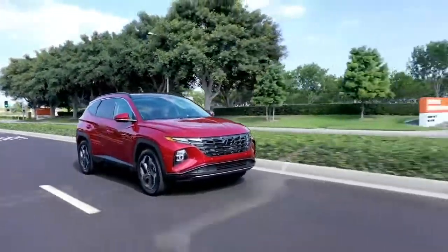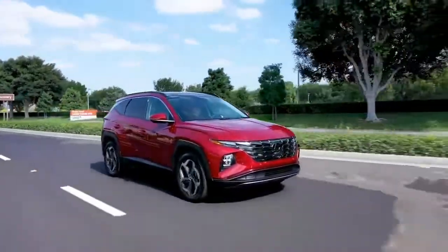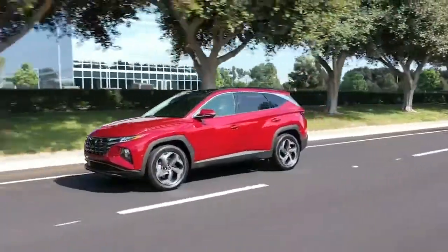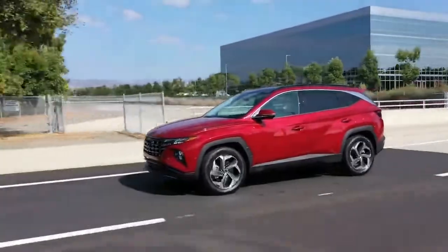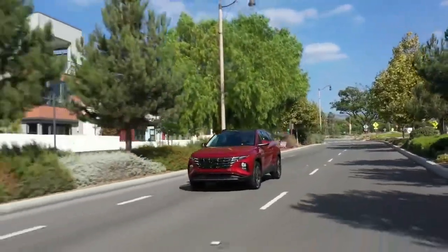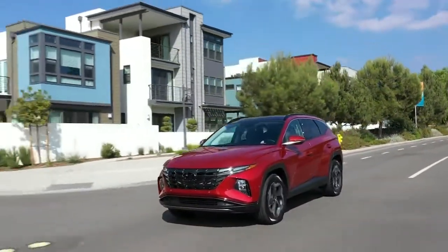Meanwhile, the Tucson Hybrid should range between $27,000 and $35,000, depending on trim. Add another $1,500 if you want all four wheels driven. At the top of the pricing structure will be the plug-in hybrid, which should start at $30,000-ish and rise to $37,000 fully loaded.